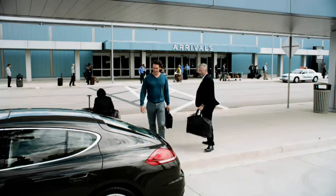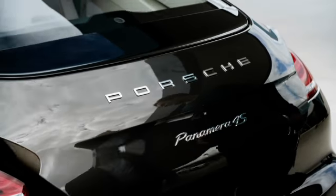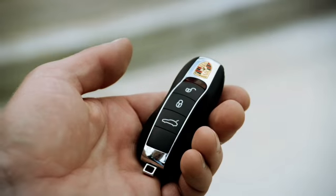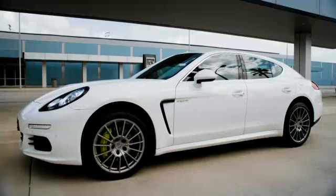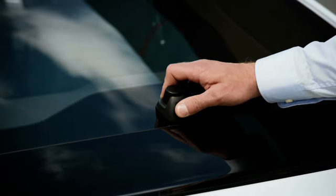Want to get into your luggage compartment? If your car doesn't have a rear wiper, you will find the button for opening it beneath the rear windscreen. Alternatively, with the ignition off, press the button on your car key. For cars that do have a rear wiper, you open the rear hatch by pressing the button on the base of the rear wiper.